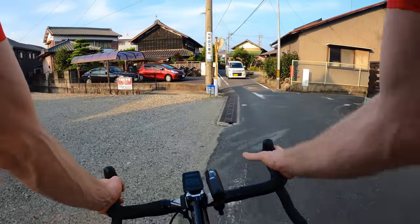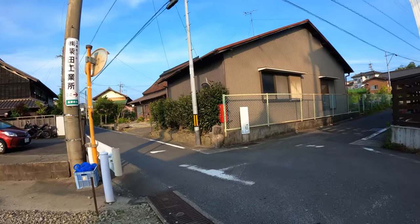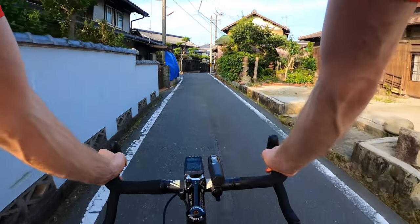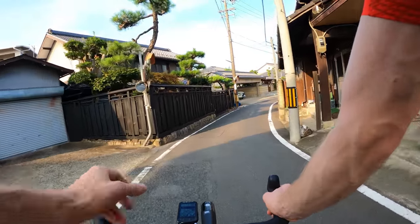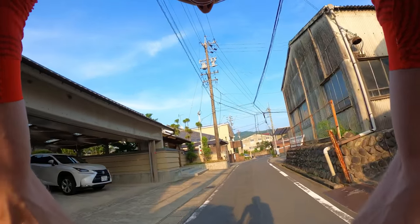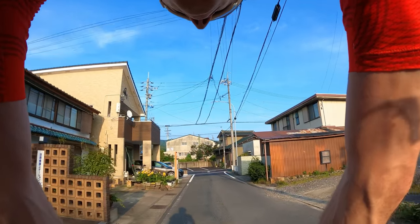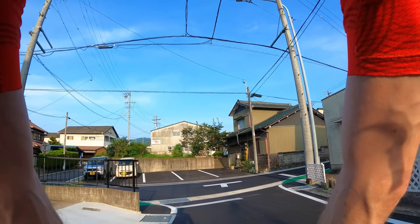And I often get really lost in these little side roads, but fortunately I've got the map view on here so I can go the right direction we need to go. So we gotta turn right here.